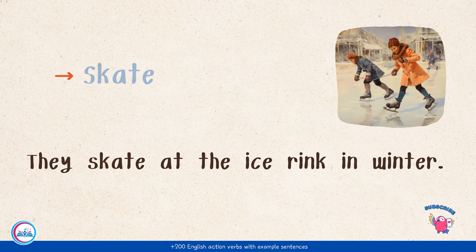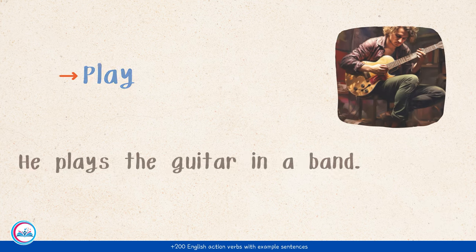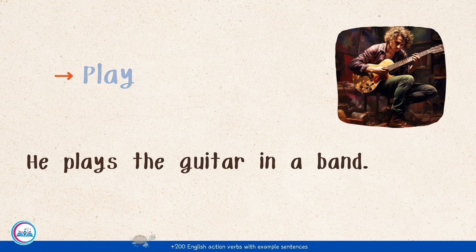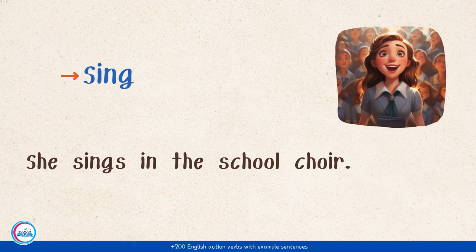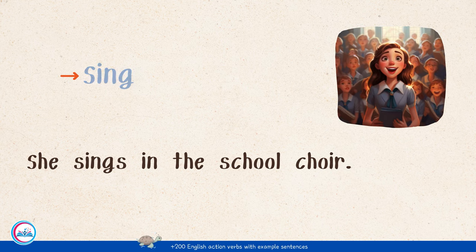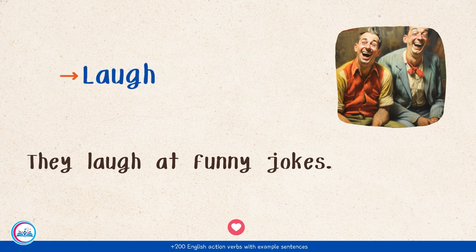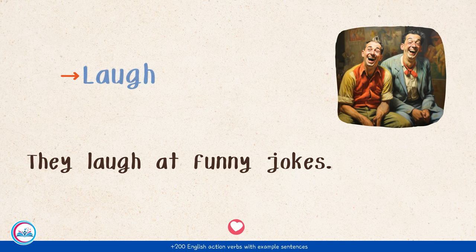Skate. They skate at the ice rink in winter. Play. He plays the guitar in a band. Sing. She sings in the school choir. Laugh. They laugh at funny jokes.